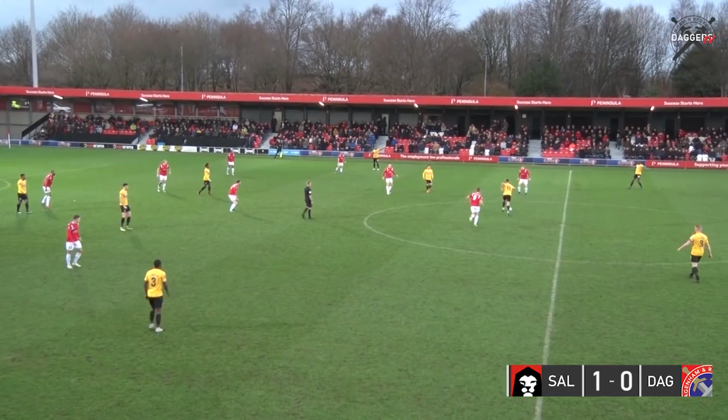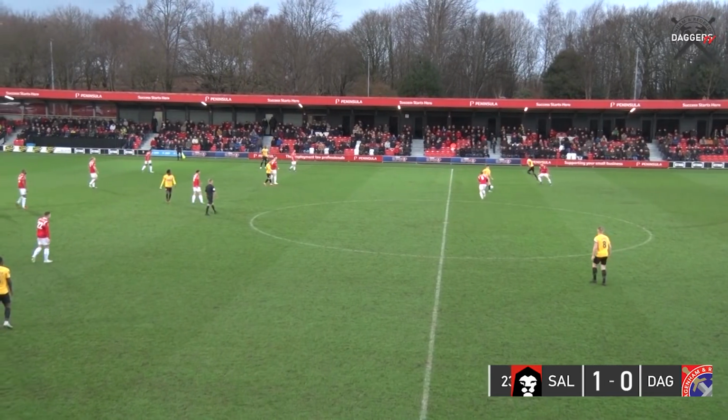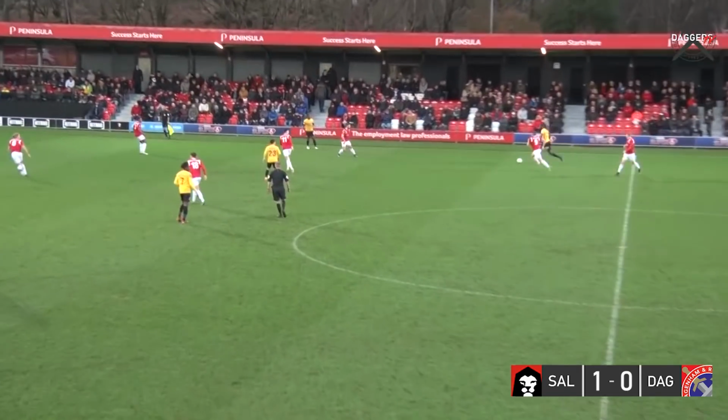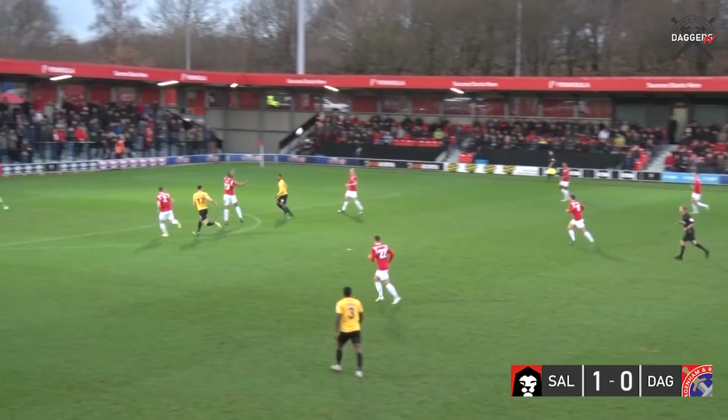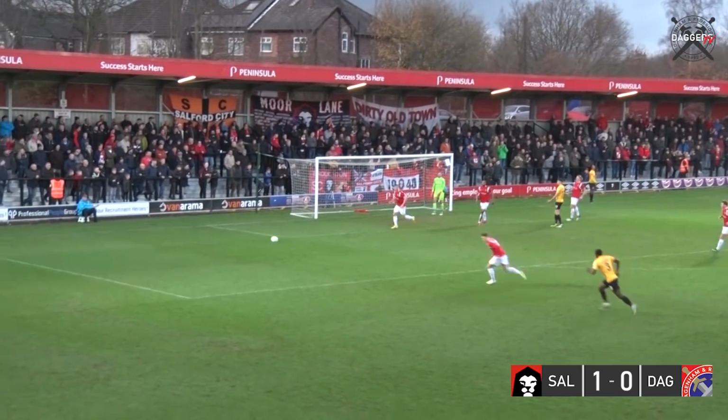enough. But that previous attack just showing Dagenham do have what it takes to cause a few problems to the side who currently sits second in the table. And they go long here looking for Wilkinson. It's a defensive header. Balanta's inside the area. He pulls it back. Why is he not shot?